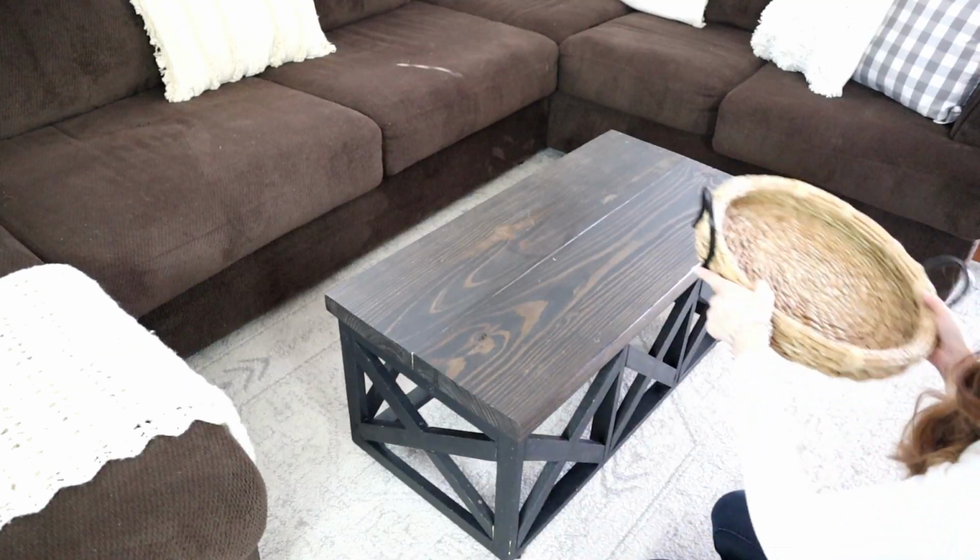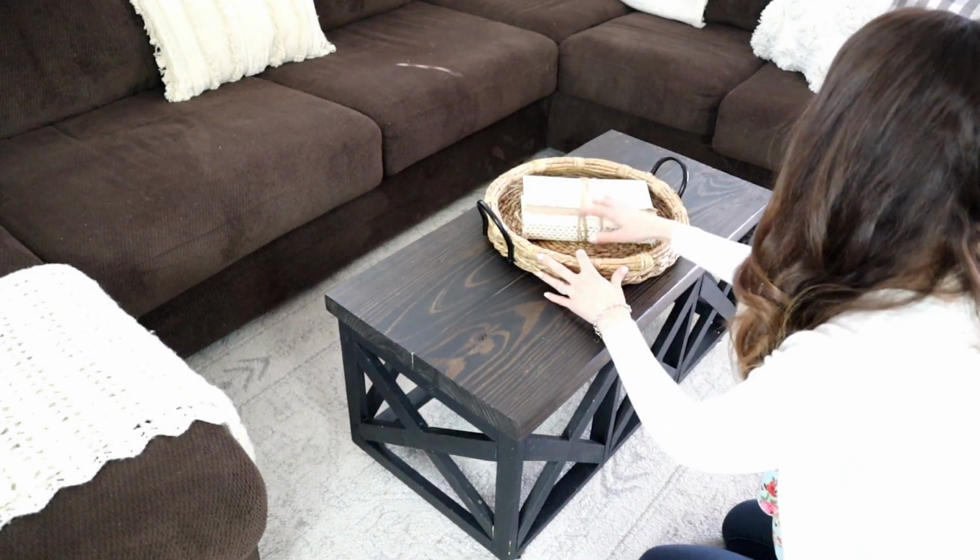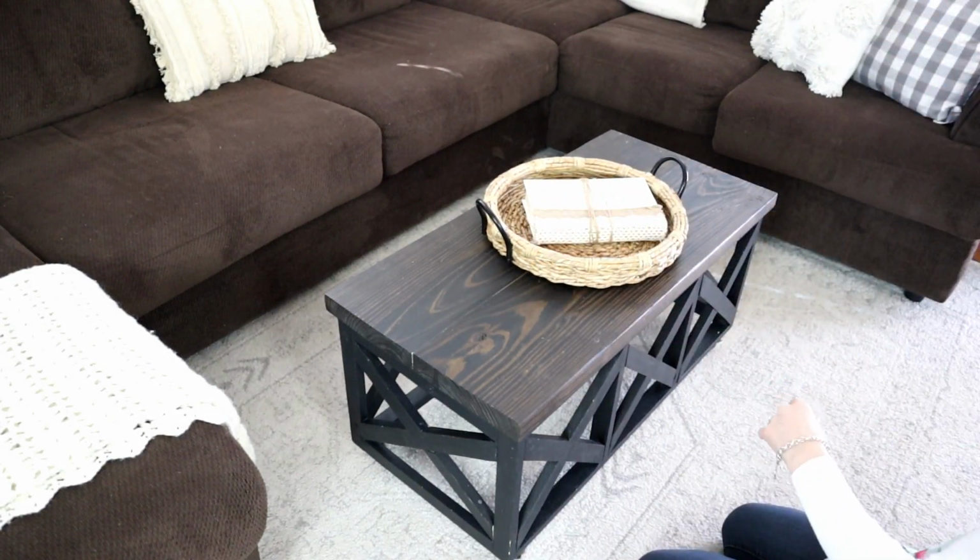Another great way to make your space feel more homey is to just add a few accessories to your coffee table, and this just makes it feel much more inviting.